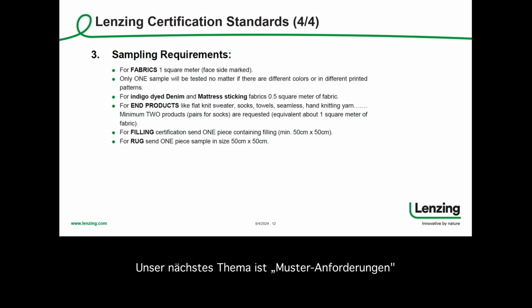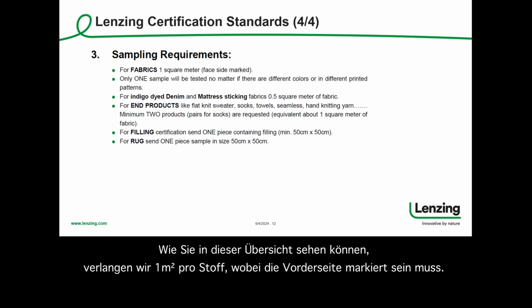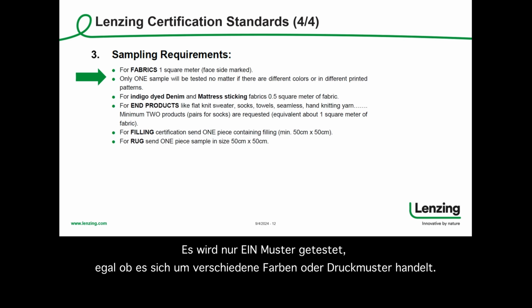Our next topic is sampling requirements. As you can see in this overview, we ask for 1 square meter per fabric with the face side marked. Only one sample will be tested, no matter if there are different colors or printed patterns.